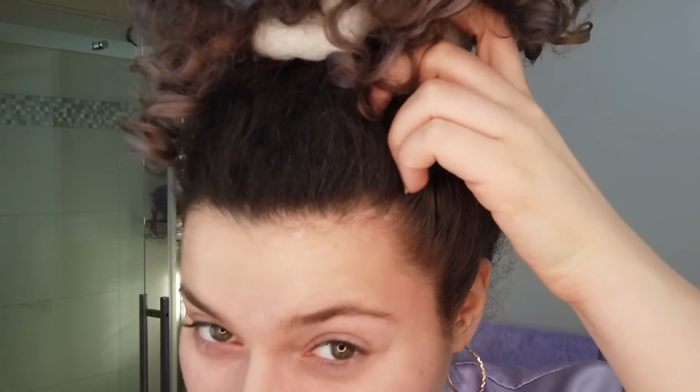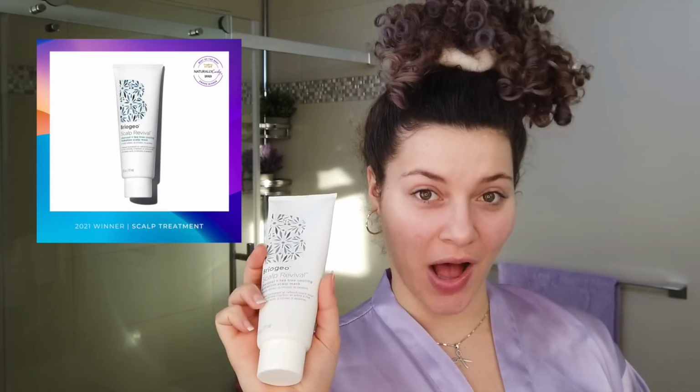And if you look close, I'm also a little bit flaky, which is why I was pleased to see that one of my favorite scalp masks, yes, a mask for my scalp, was voted the best scalp treatment of the year for 2021. It's the Briogeo Scalp Revival Charcoal Plus Tea Tree Cooling Hydration Scalp Mask.